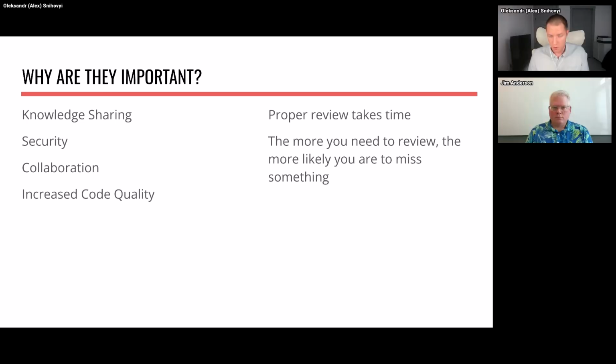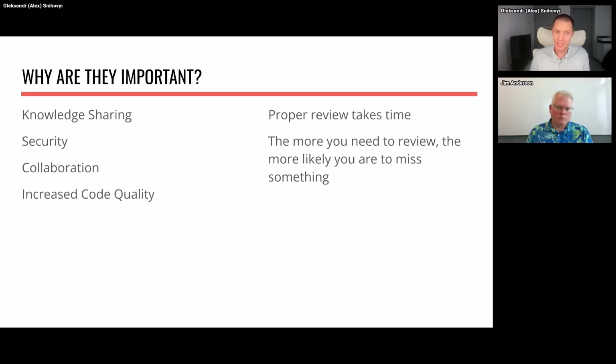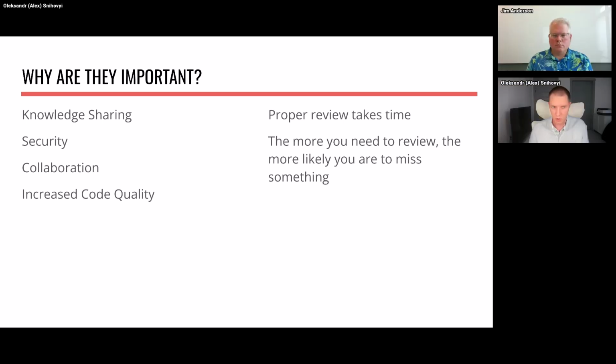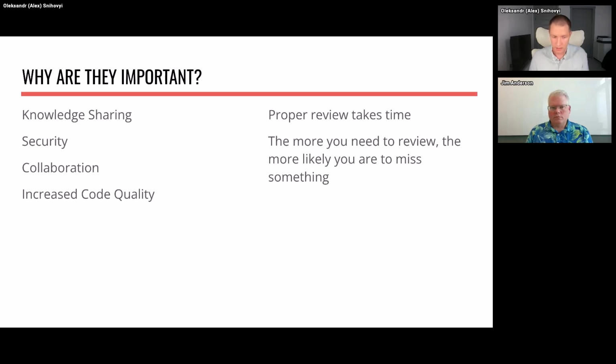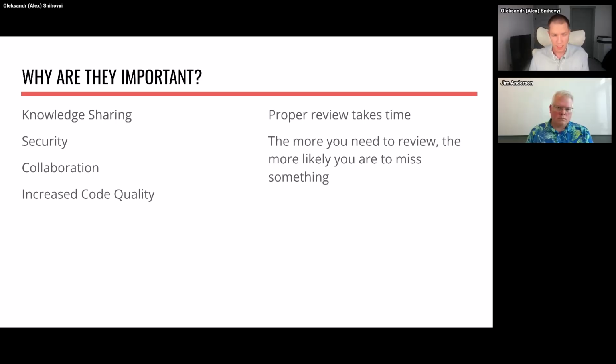So the downside of such code reviews is that they take a long time, and the more you need to review, the larger the chance that you won't remember a thing. You want to review as much code as possible without forgetting most of it. So that's a fine line, and during the code reviews we try to keep near that line and be productive.